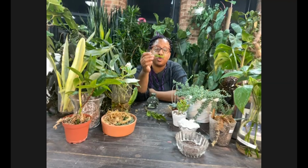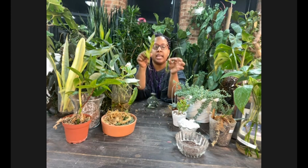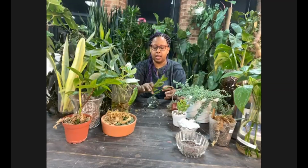I probably could pot this in a little 2 or 3 inch pot right now and get it going. But I might wait to get some more of the same species of leaves and then pot them together. Snake plants are very tough, very resilient, and you can even use these little teeny cuttings. She wants to go back in. Boom. That's that.